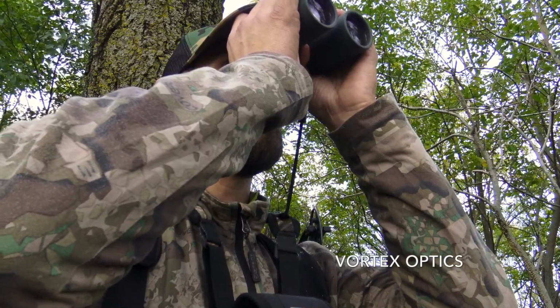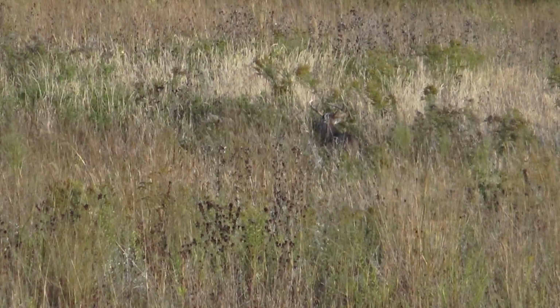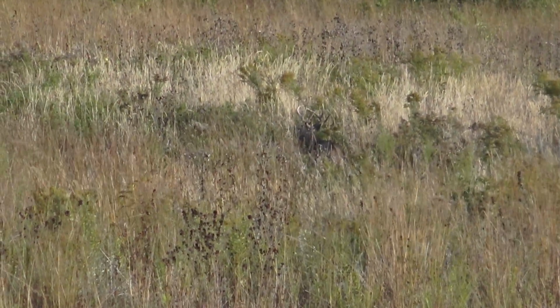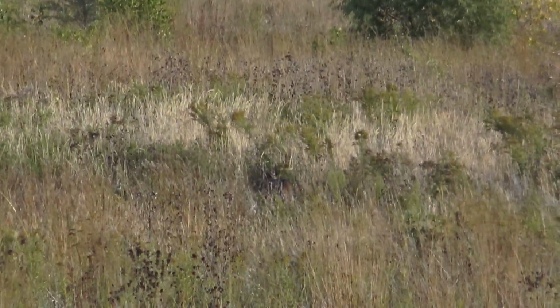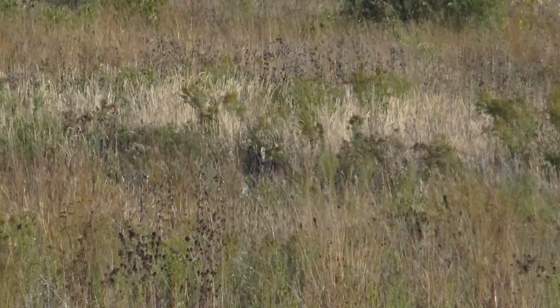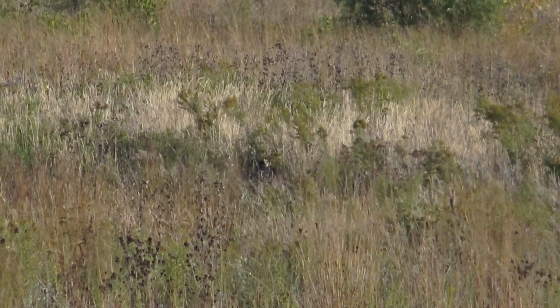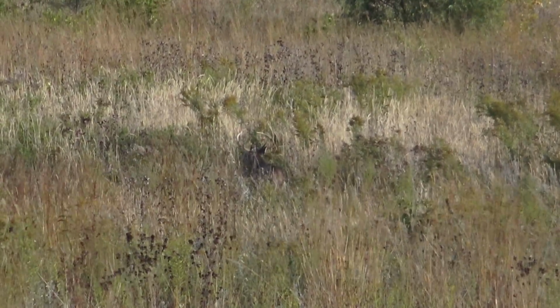I'm pretty certain I've got a shooter working my way. Picture of him, and it's him, so I think if he comes in, I'm gonna try and shoot him. It's a good deer.